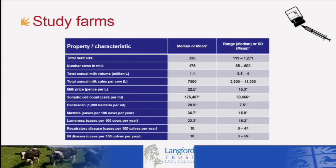So this can really only be seen as a kind of a scoping study or a pilot study. It's the first of its kind, and we had 27 UK dairy farms. We had a median total herd size of 320 cows with 175 cows in milk, which is slightly bigger than the UK average, but not by much. And they were producing around 1.1 million litres of milk per year, which is about 7,500 litres per cow per year. Again, that broadly reflects the UK average.